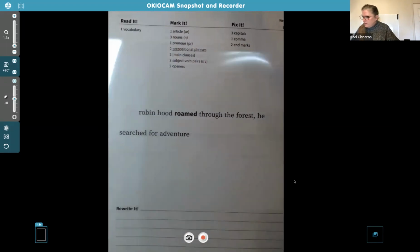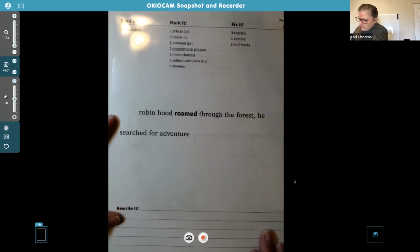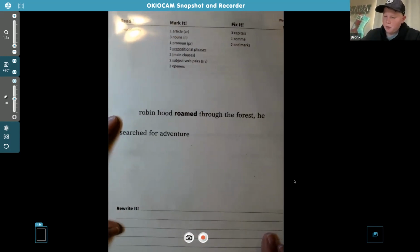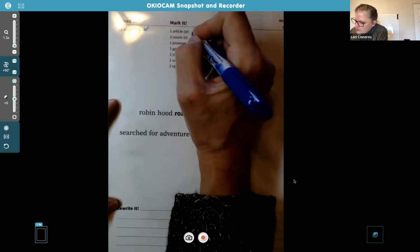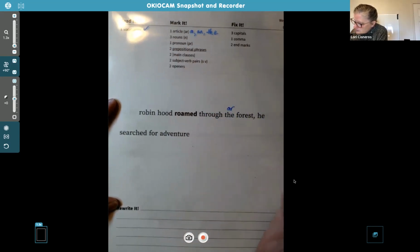Bronx, could you read that for us, please? Robin Hood roamed through the forest. He searched for adventure. Awesome. And roamed is our vocabulary word, basically walked or traveled without a fixed purpose or direction, kind of like wandering. That's what roamed means. Okay, so we got that. Our articles, a and the, you can go ahead and mark those. And there's just one. So that's easy.